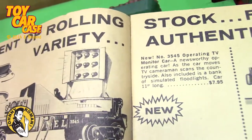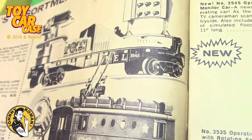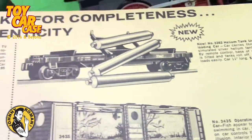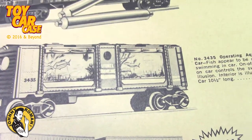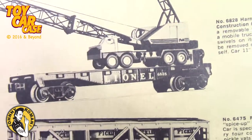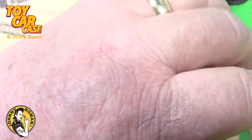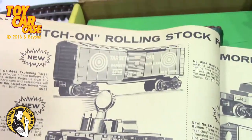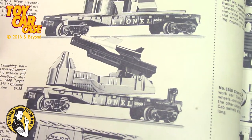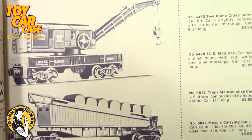Oh, so cool. That's a TV operating station. Security car with spotlight and guns on the top. Look at this. Here's a new one. Helium tank. And the operating TV one is a new one too. Aquarium. Oh, the trucks. We've got the trucks in this one. Look at this crane. Does anyone have any of these things? This is so cool. I am guessing this is 1961. Hitch on rolling stock. Spotlights and rocket launchers and boxcars. Here's some passenger cars. Oh, look at all these things.